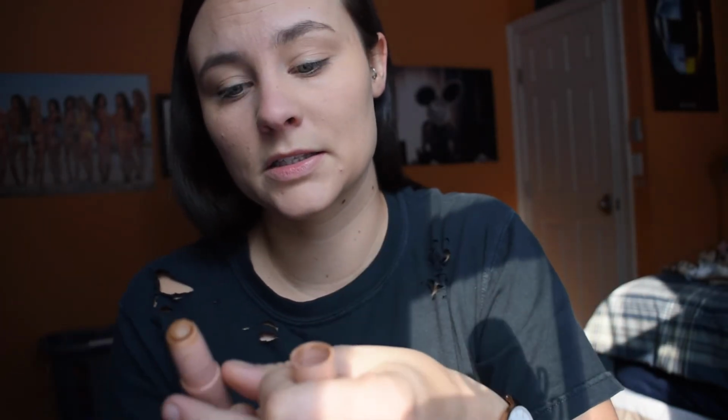So that brings me to the contouring. I have the KKW cream contour sticks in medium. I'm gonna use the one side. My opinion on these is that the stick for the contouring is great. I use this all the time, but buying it as a set is pointless because I didn't need the brush and I never use the highlight sticks. So I like the contour sticks. If she ever sells them separately, I'll buy it again.